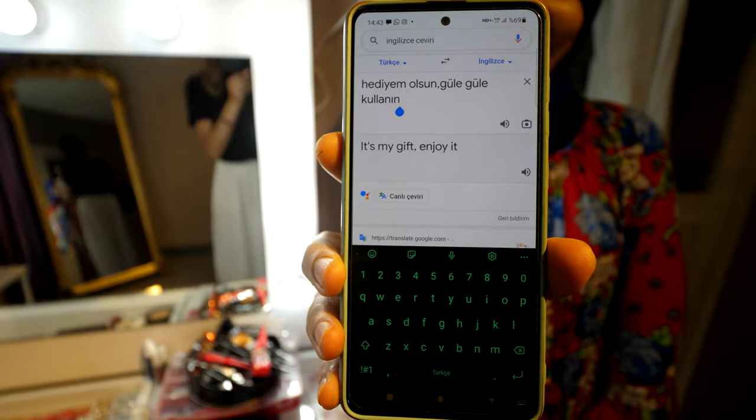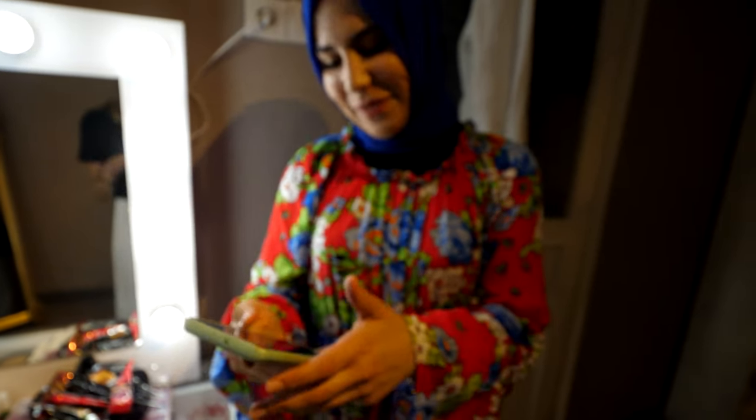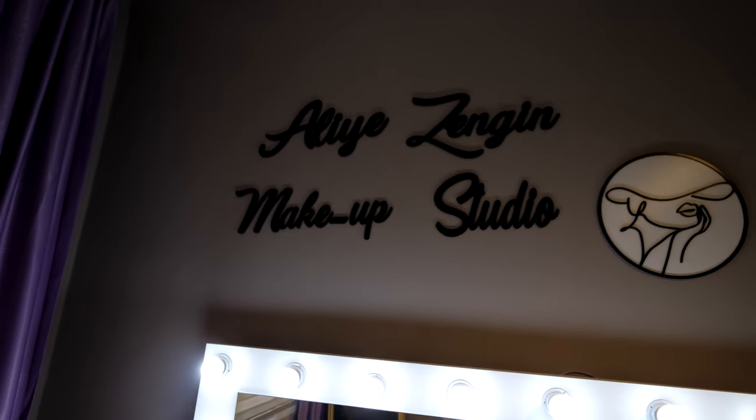We are translating because she doesn't understand English and of course I don't understand Turkish. So we are having a nice chat together. I am done. These are the designs that she did for me. And I also have another one here. Thank you very much for your time, for everything. I really like my henna. If you are in Istanbul and want to do your henna, please come to this place. It's called Henna Aliya and she is a lovely woman.